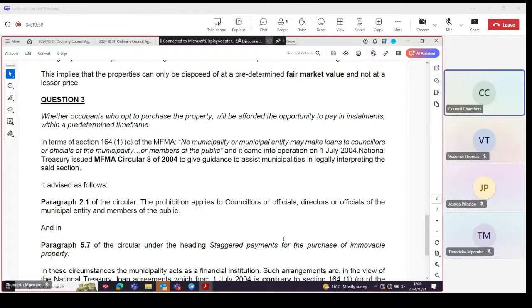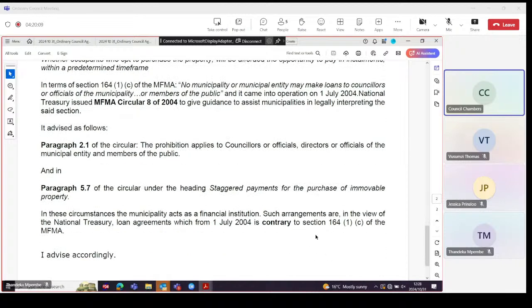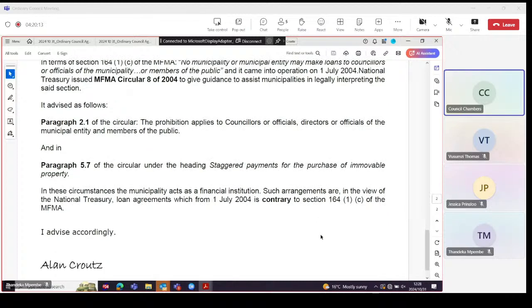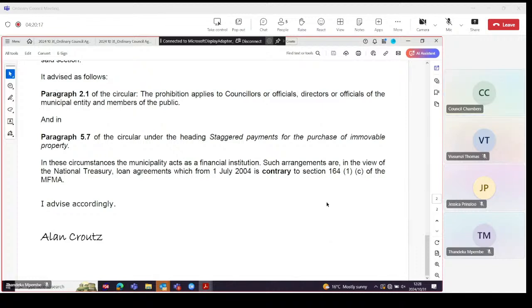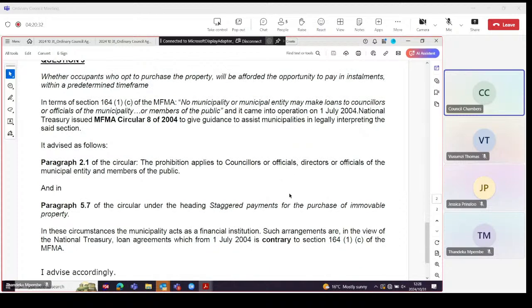And in terms of the circular, those arrangements are in the view of National Treasury a loan agreement, which from 1 July is in contravention of section 164(1)(c) of the MFMA, and they call it in essence a prohibited loan. But what they're also trying to achieve is unfortunately overtaken by time. I made an example before the MFMA kicked in. I think some of us, myself included, benefited in 2001, 2002, because council gave us those properties at 10,000, 20,000 because we were municipal officials. But once that kicked in across the whole country, somebody picked it up at National Treasury and regulated that process.